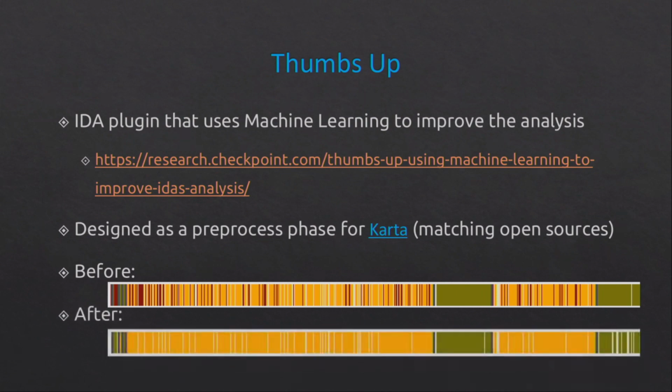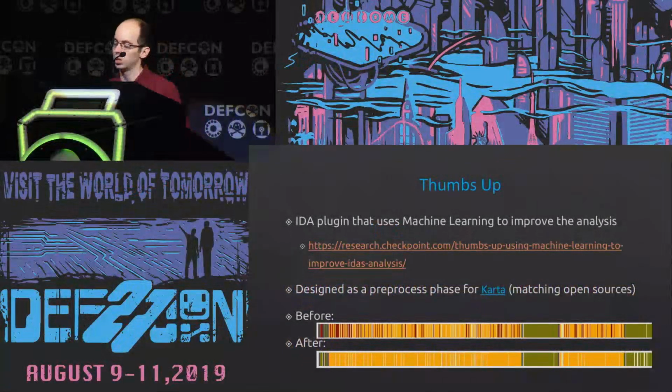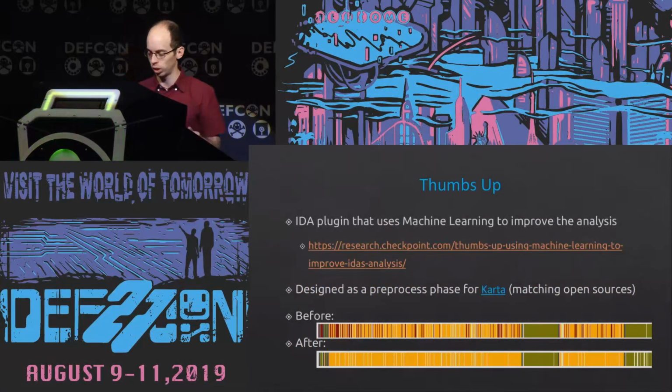After you execute Thumbs Up, it looks like this. We no longer have any brown rectangle, and we actually found a few more function pointers and strings in the data sections as well, as we can see in the white stripes in the green part. So use Thumbs Up. It runs quite fast. It's already on our GitHub. Don't do manually what the script can do for you.